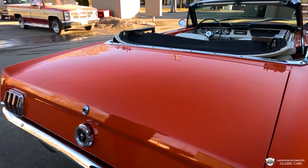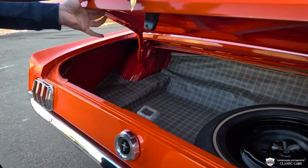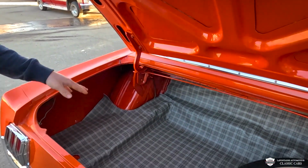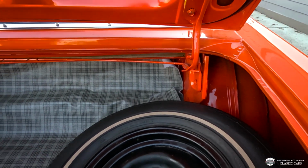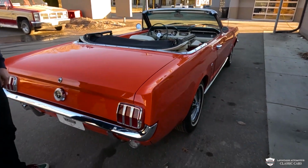We'll pop the trunk while we're back here. Opens up very nicely. Looks like we have a new seal up under there. Full size spare. Nice little liner in here. I mean, look at even the paint on your wheelhouses. Those look great. Yeah, it closes up good.